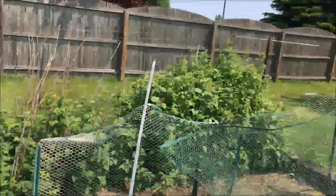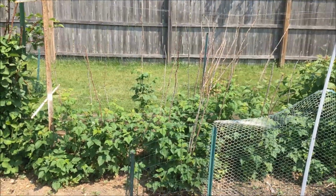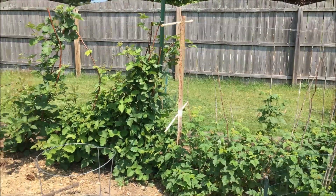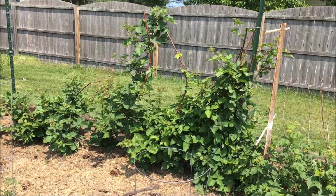I've already got some blossoms and raspberries starting. These are a different variety, and they're usually a little bit behind the first batch. And these are my blackberries that we are still trying to figure out how to deal with, but we'll see how it goes.